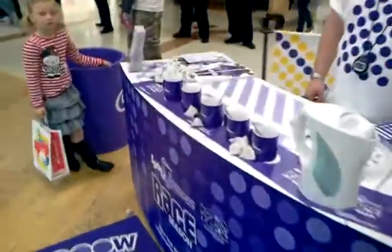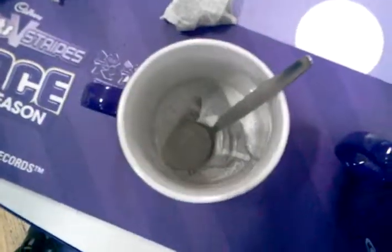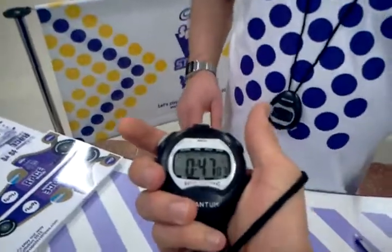Whoa, he had a trouble with the last one. It is the most difficult one of all. We have one tea bag. I'd like to confirm the time is 47.07.